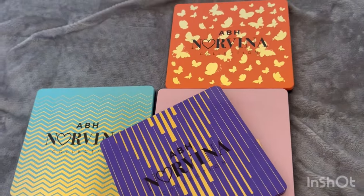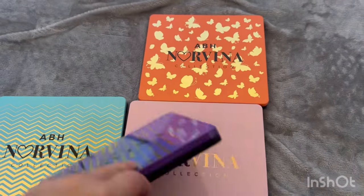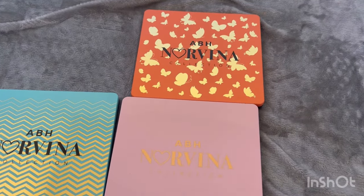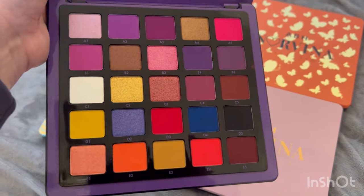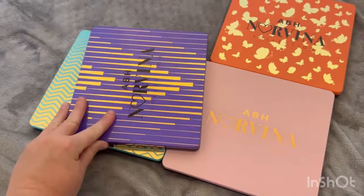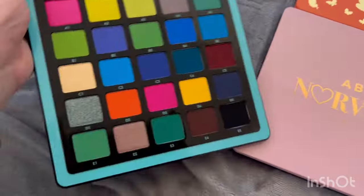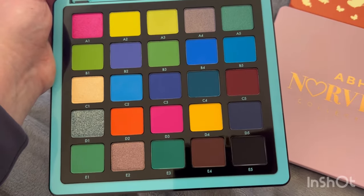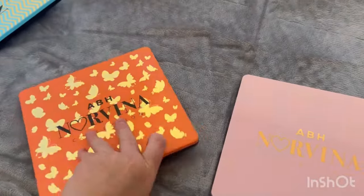They're also pretty heavy, but this one has my least favorite color story. Oh my goodness. But when I show you the color stories, I don't know why I'm so drawn to these palettes. I really, really like them, and I'm considering keeping all 4. So that's number 1. These are all 4 going in the maybe pile for now. This is 2. This one's super beautiful. Number 3, I think 3 is my favorite. Let me just show you.